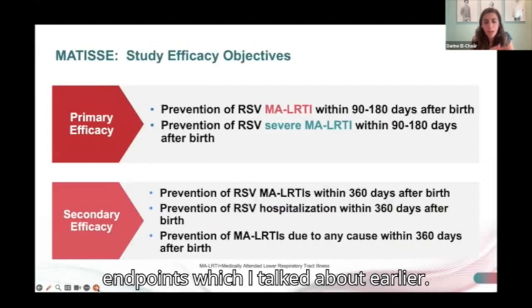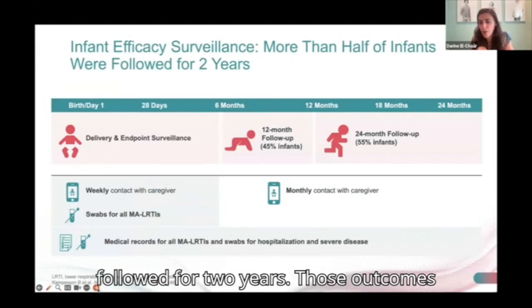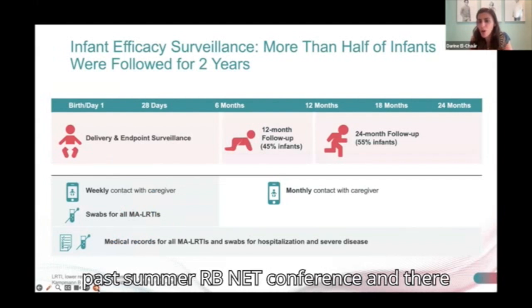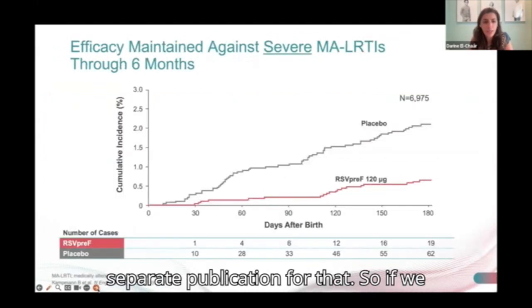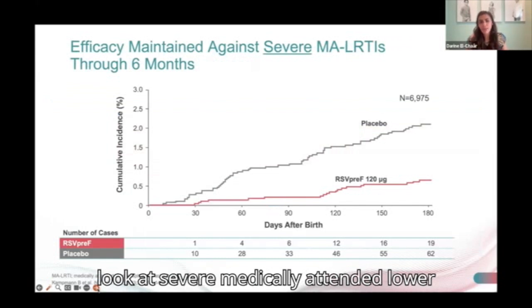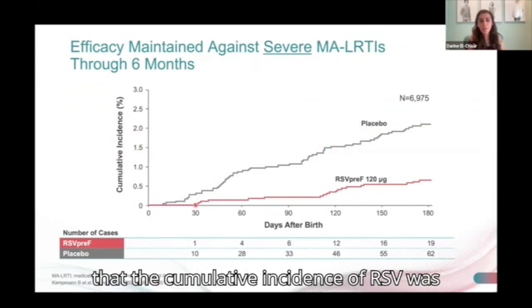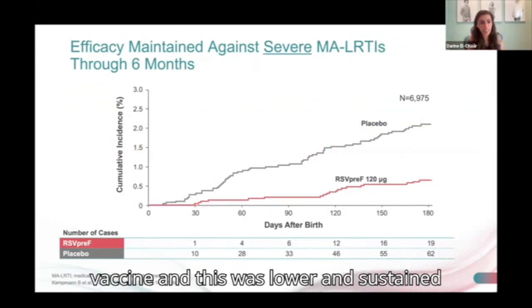So this is for the primary endpoints, which I talked about earlier. I'll pause to say that all infants were followed for 2 years. Those follow-up outcomes were reported this past summer at the RSVNet conference, and there were no differences, but there's a separate publication for that. If we look at severe medically attended lower respiratory tract infections, you can see that the cumulative incidence of RSV was lower in the arm that received the vaccine, and this was lower and sustained up to 180 days.